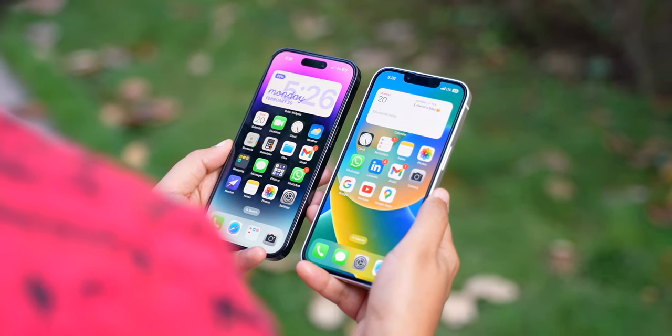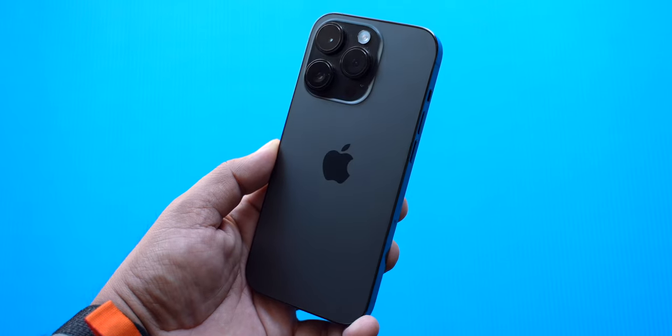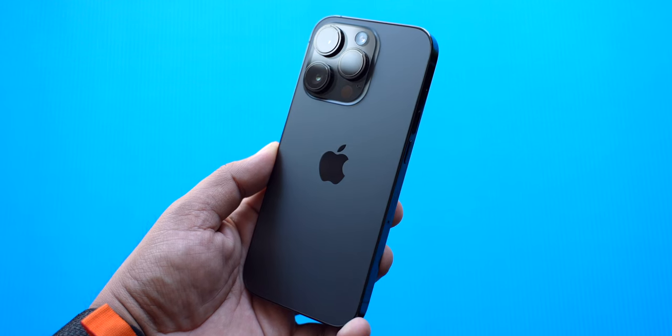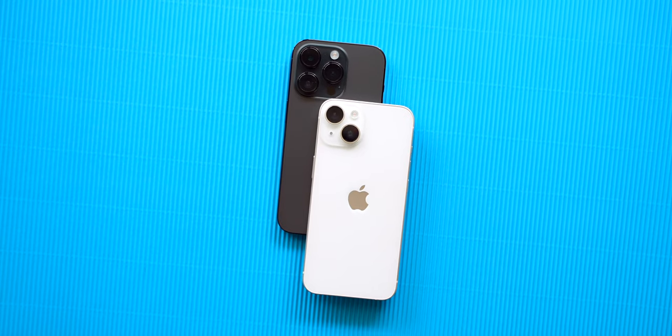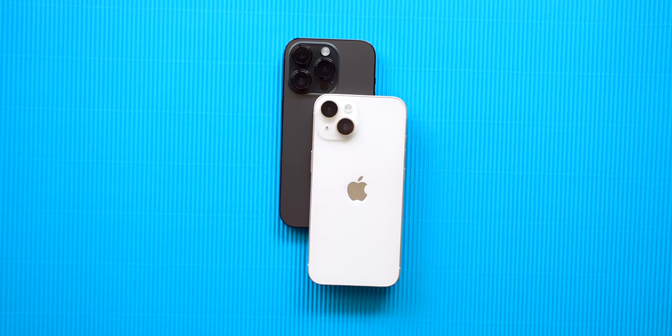Some of you might have this question: why am I even making this comparison? Isn't the iPhone 14 Pro going to be a clear winner in this comparison? Well, while the answer to that question might turn out to be yes, iPhone 14 Pro costs 50,000 rupees more than the regular iPhone 14 here in India. And with that big of a difference, it is definitely worth figuring out if the extra camera features on the iPhone 14 Pro are worth the extra price.